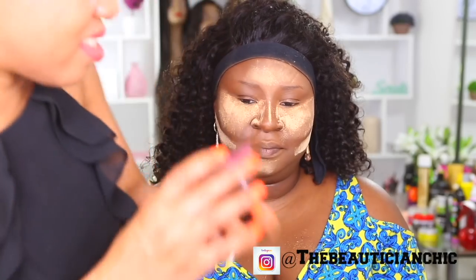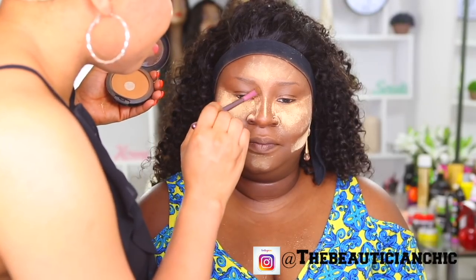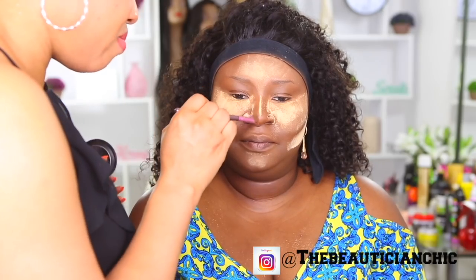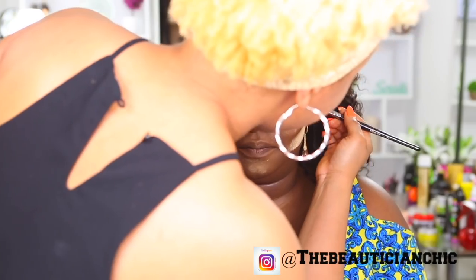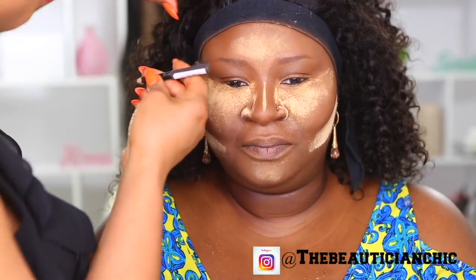I like to go back and set that nose contour after I set the highlighted area. Because I've already set the middle, so I'm basically setting all the area that I did not highlight. I'm cooking her face. Baking and cooking. Fine. So guys, for brows, no talking, no moving.